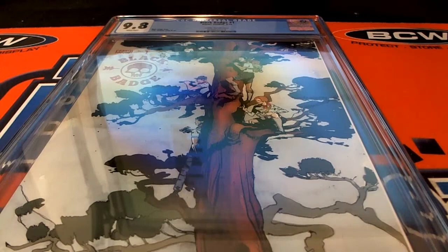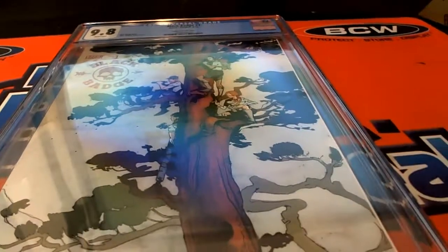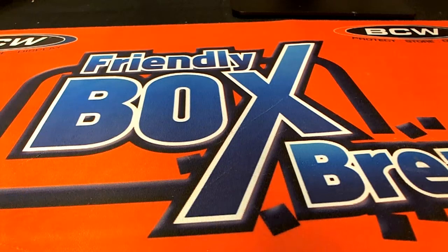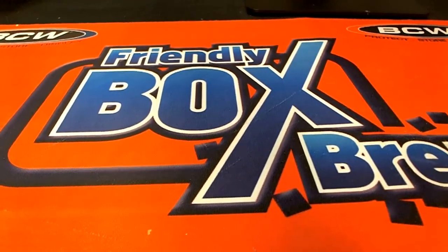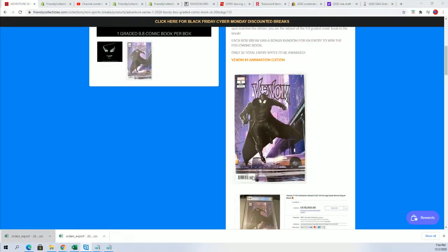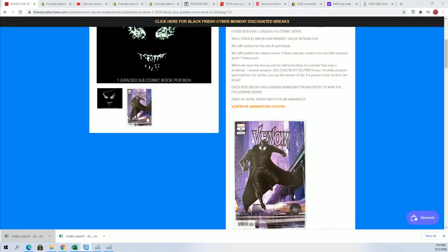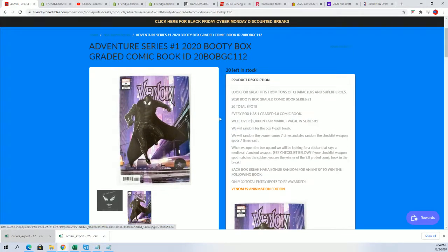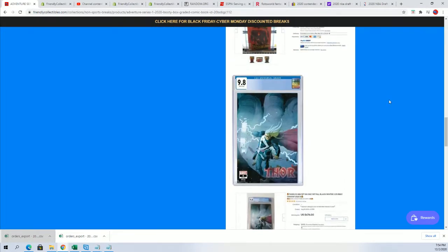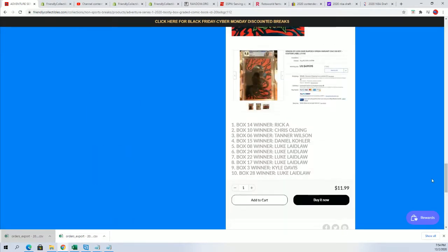All right, so what a beautiful hit. Congratulations, great artwork. Nice variant cover. Chris, now we're going to randomly see who is going to get qualified for the bigger hit right here, one of the big hits right here, this Venom. Is coming up. This gets random between everybody. You get one entry per break. And, you know, we're moving on down.